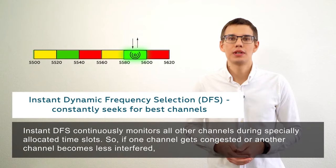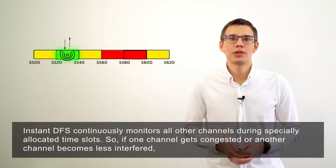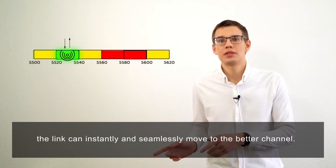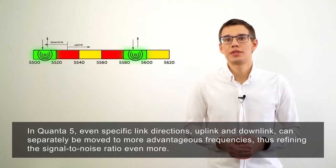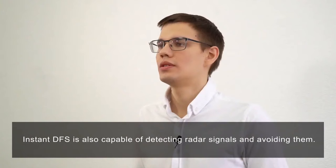Instant DFS continuously monitors all other channels during specially allocated time slots. So if the current channel gets congested, or another channel becomes less interfered, the link can instantly and seamlessly move to a better channel. In Quanta 5, even specific link directions, uplink and downlink, can separately be moved to more advantageous frequencies, thus refining the signal-to-noise ratio even more. Instant DFS is also capable of detecting radar signals and avoiding them.